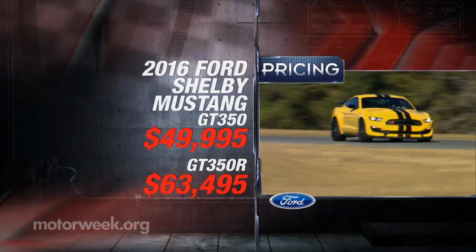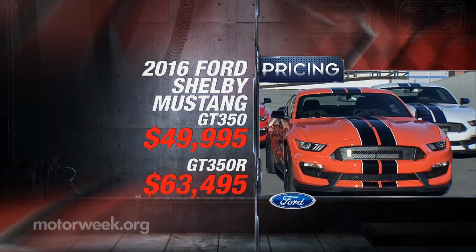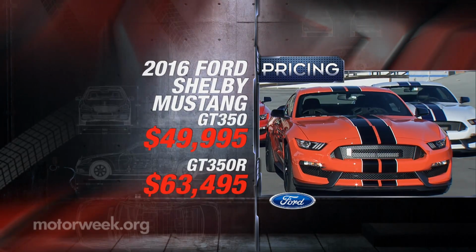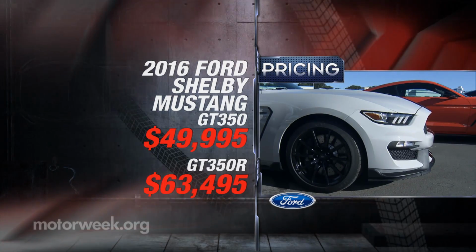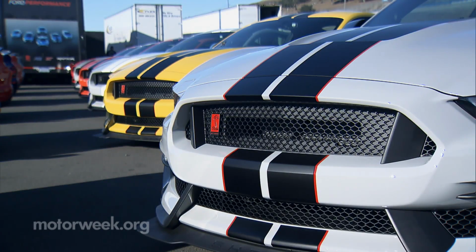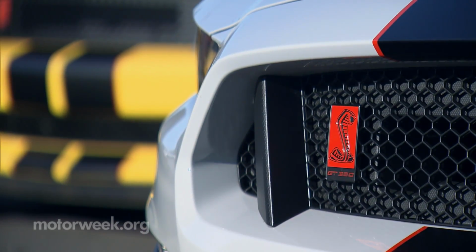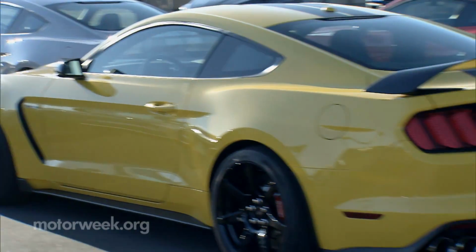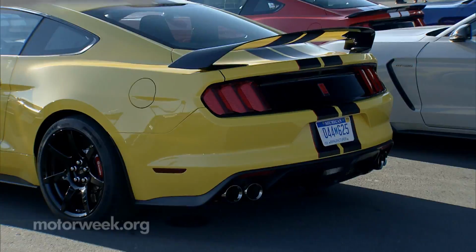$63,495. And if your high-performance wants are a little more subdued, a base GT350 with the same engine has an MSRP of $49,995. Mind you, dealer markups are pushing both prices to near and over six digits. But hey, that's still way less than a restored '65 original.